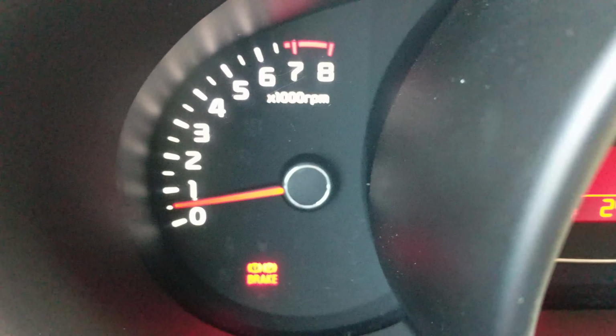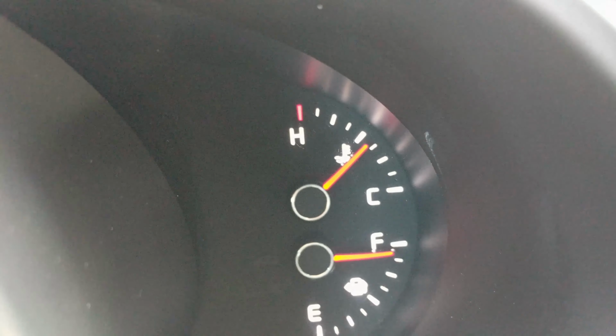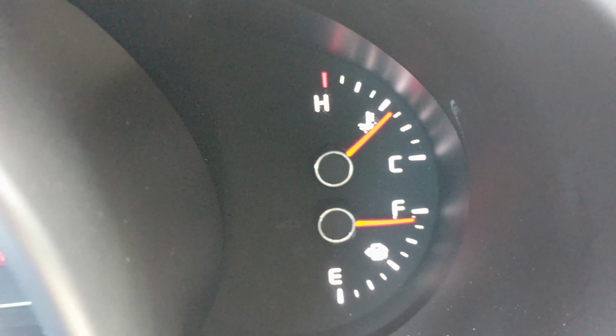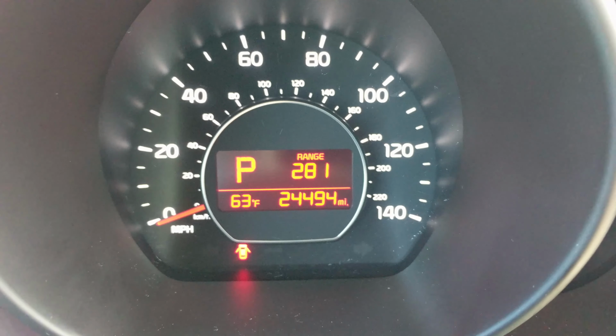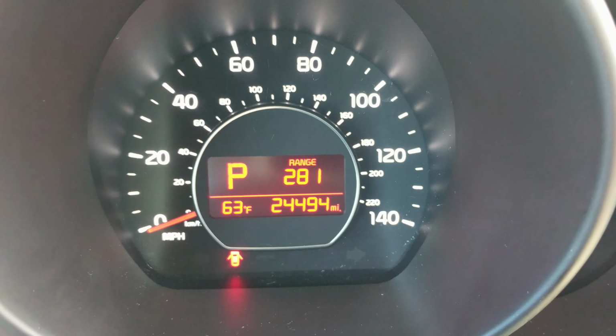The default is Standard, which has lazy shifting and elastic throttle response. Eco is even worse. Sport is somewhat better than both and should be enabled by default, but isn't. Everything resets to Standard each time you start the car. Yeah, I know, right? Between the legibly sensible analog gauges is the center info screen. It's bare basics, mind you, which is more than enough really.